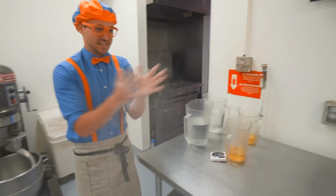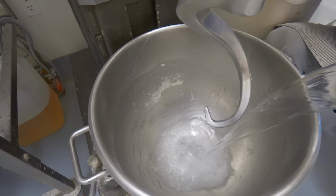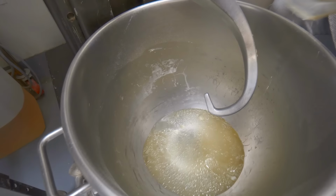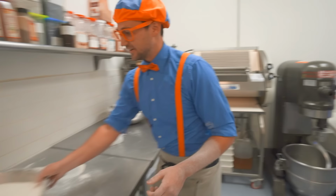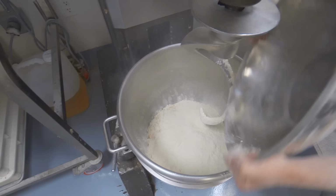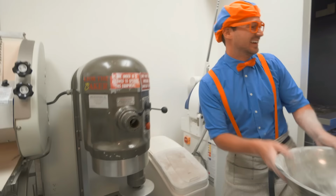Okay, check it out. First let's put the water in there. Now let's put the oil. That looks silly. Okay, now let's get the special mix. Okay, here it is. Whoa, it's really heavy. Okay, all right, let's put it in there. Here you go. Okay, all right, let's put that right there.